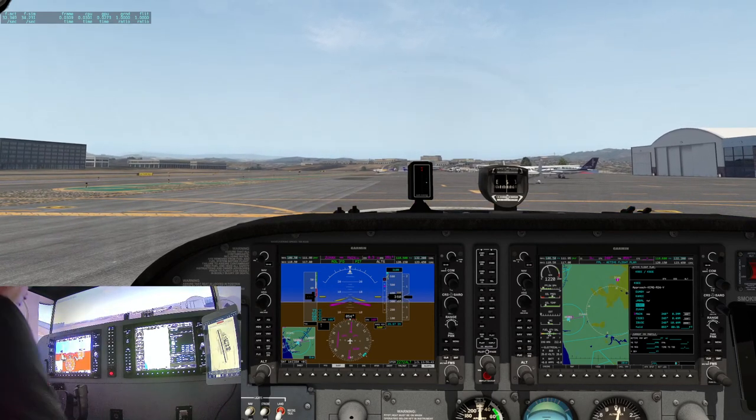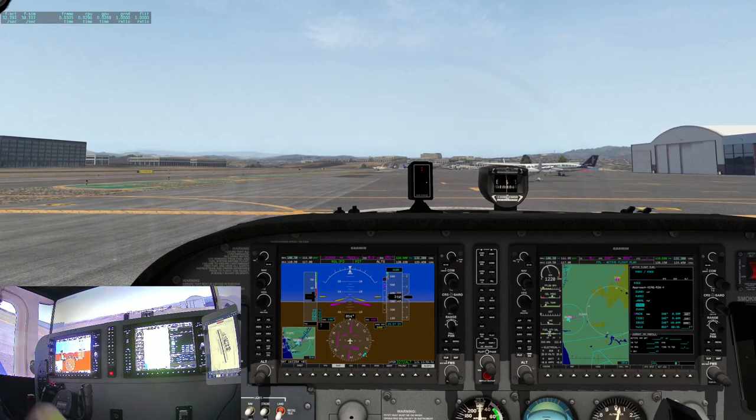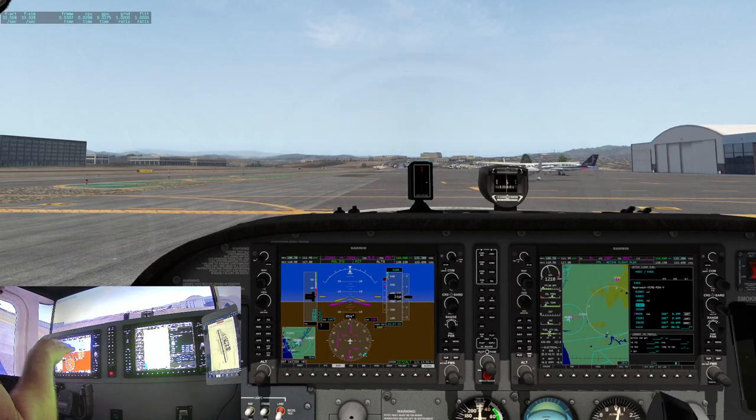All right, that was it. That's our RNAV Yankee approach with VNAV. Had I not gone into approach mode before we descended past 3,100, it would have stopped there, right? Because this is the lowest autopilot will go otherwise in VNAV. It's not going to descend any further than that.